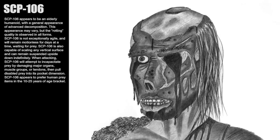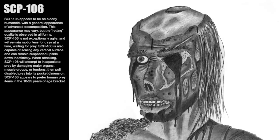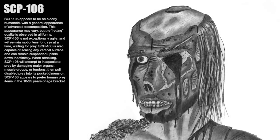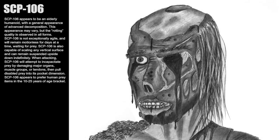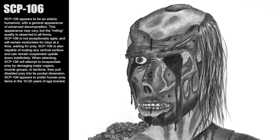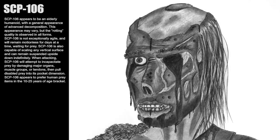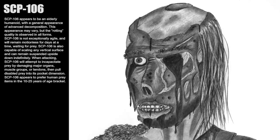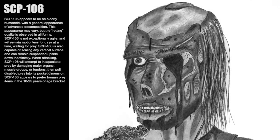Description: SCP-106 appears to be an elderly humanoid with a general appearance of advanced decomposition. This appearance may vary, but the rotting quality is observed in all forms. SCP-106 is not exceptionally agile and will remain motionless for days at a time, waiting for prey. SCP-106 is also capable of scaling any vertical surface and can remain suspended upside down indefinitely.